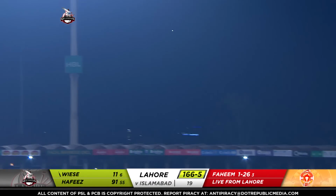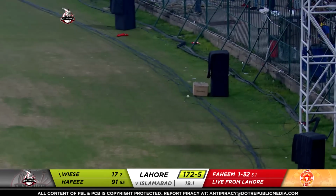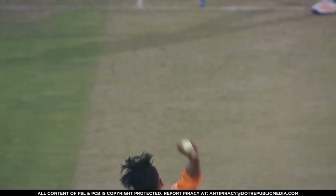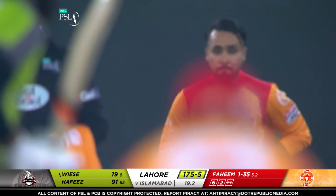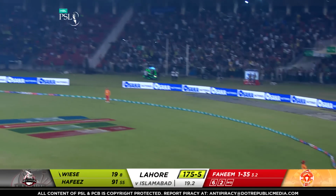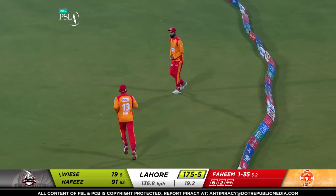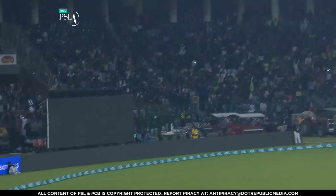Oh, that has been pumped! Huge maximum! Yeah, no dinks. Just a big hit which has been caught at deep mid-wicket. Nicely done by Ahmad Butt. Maybe just twisted the bat in his hands, got it a little bit squarer than he wanted to do. It's a good catch by Ahmad on the boundary.